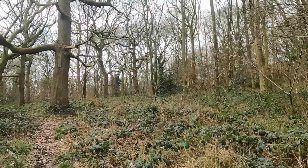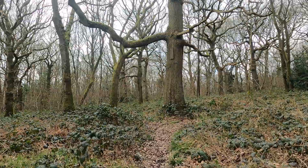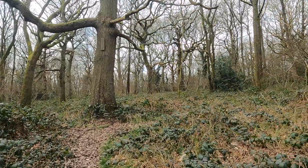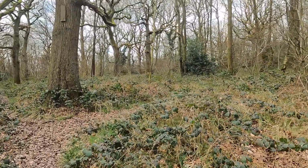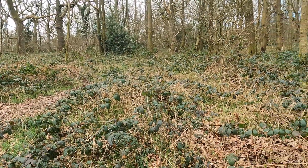It's more coming down, you can just see it's more bramble. Quite a lot of bramble onto this woodland into the depths, look. And there is bluebells as well, because the bluebells are cut between that lot as well.